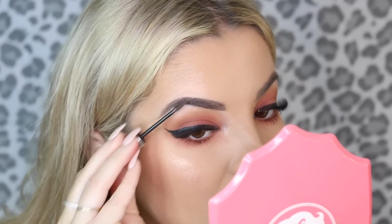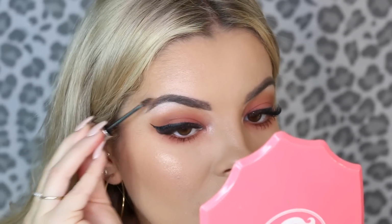I'm just going to take the Benefit Gimmi Brow, and before I forget, just run that through my brows to set them in place. Freaking love this stuff.